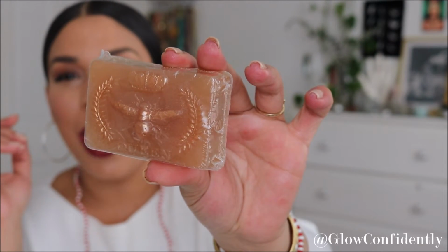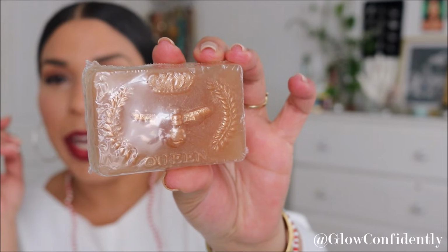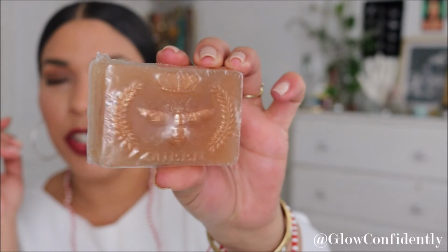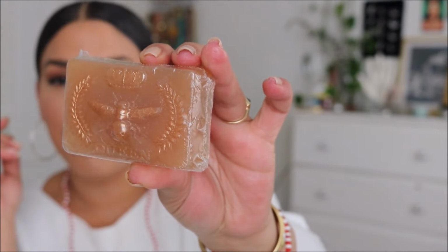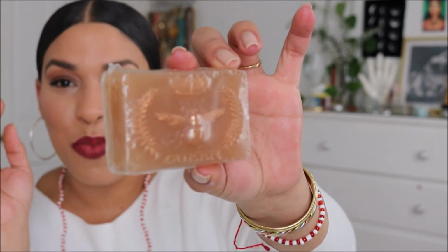And one that I truly love is by Glow Confidently. And let me just show you this amazing Queen Bee Oshun soap that she made by hand, and it just smells incredible. When it's sealed, it does no justice until you start using it. The way it lathers, I was a little bit afraid of this because I don't like glycerin soaps too much, but this stuff truly moisturizes, lathers like you wouldn't believe, and it's just extremely beautiful.